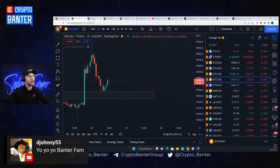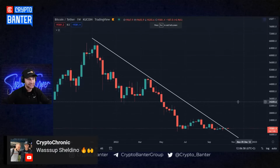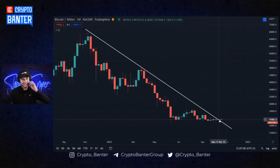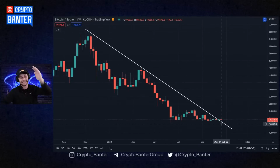Now, remember, we are focusing ultimately on this weekly chart. And as you can see, yesterday was the first time we actually slightly closed outside of this major trend line. And now we are out, which means something has shifted. Either it's a trending market sideways or it is the relief bounce. We're looking to get back close to the 25K zone.